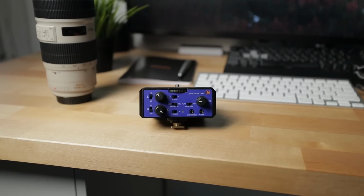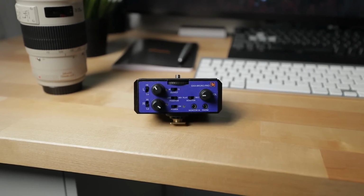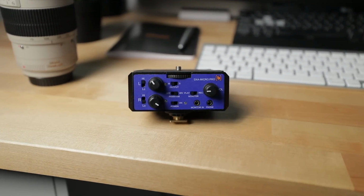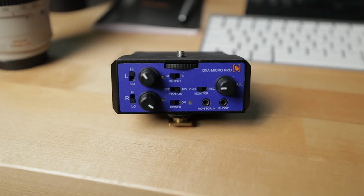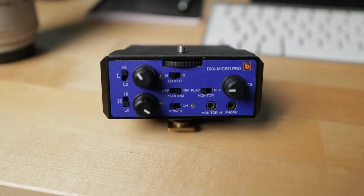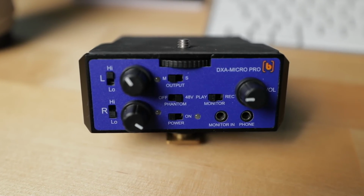So it does have an XLR cable coming out of it, which is different than the Rode mics, the Video Mic Pros, that just go 1/8 inch right into your camera. This is going to require some sort of external audio recorder or a preamp. I'm actually using the Beachtech DXA Micro Pro for my preamp, and I run this Deity mic directly into there, and from that box I go into my camera to provide just the preamp, the 48 volts of phantom power, and just producing a nice rich sound from this microphone.